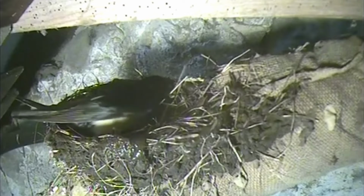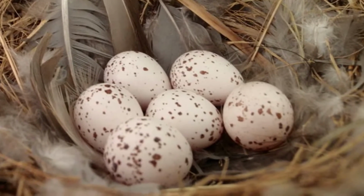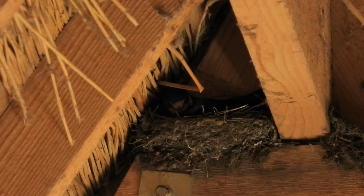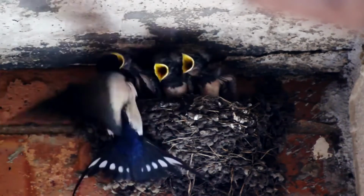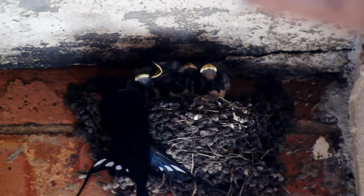An average clutch for a pair is 3 to 5 eggs, and these are white, speckled with brown blotches and measure around 2 centimeters in length. The female will then incubate them alone for 13 to 16 days before the naked pink chicks hatch. Both parents feed them in the nest with regurgitated insects until they are ready to leave at 18 to 23 days old.